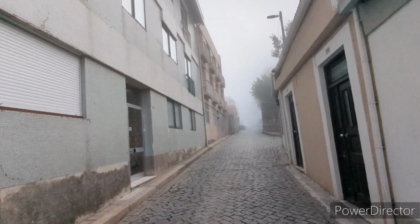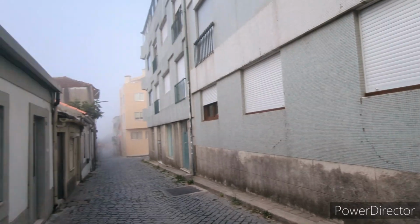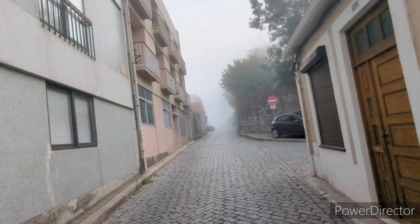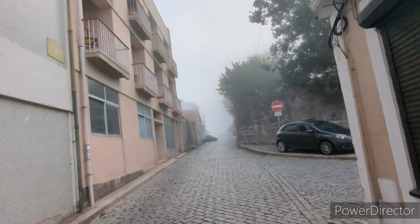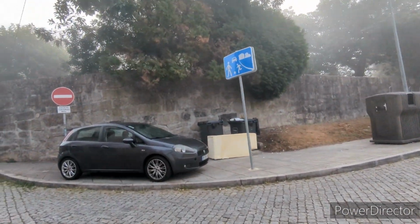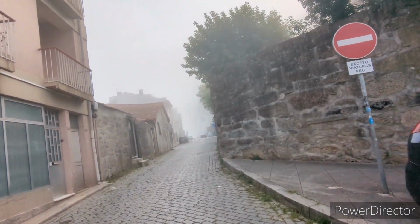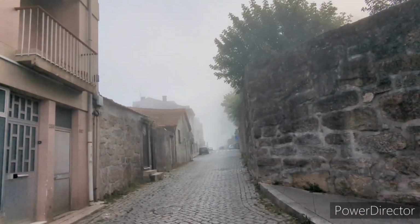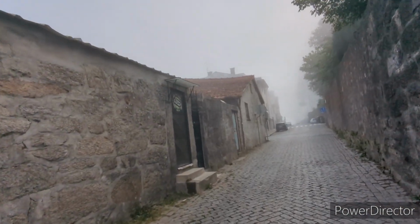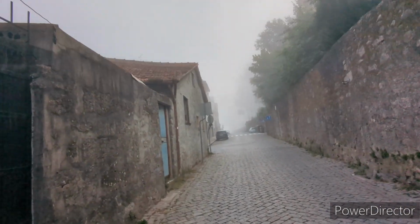So Porto has some distinctive looking streets here. You can see that they're kind of old, historic looking stonework here. Let's see, this park, there should be a park here. It's surrounded by this wall here, so I'm not sure if this is a public park or maybe something else. Let's take a look here.